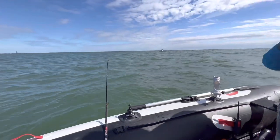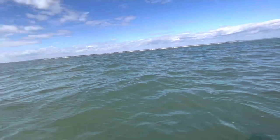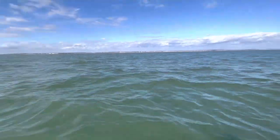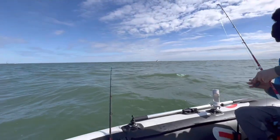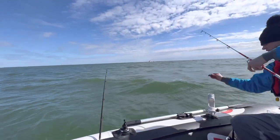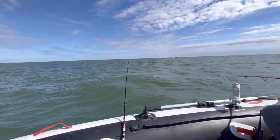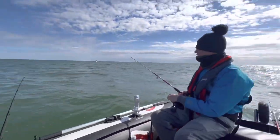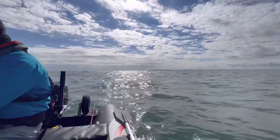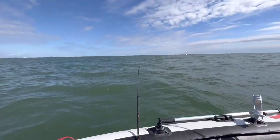So we've decided to put up the anchor and just have a little bit of a drift. What we're going to do is drift all the way down to near Eastney, and then we're going to re-anchor at another mark. The bite's died off a bit, so we thought we'll try something different and hopefully we can bag something on the way. There should be a few plaice around, but we shall see. It's a nice day still. There's a little bit of chop, but nothing too bad. Happy days.